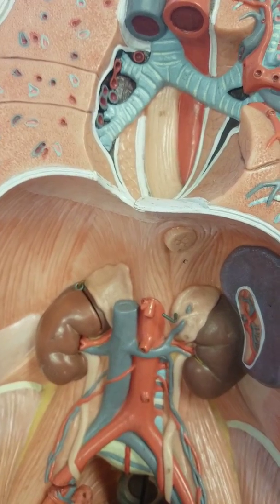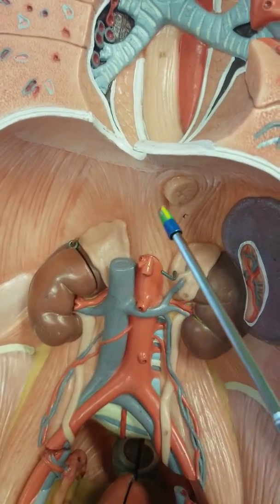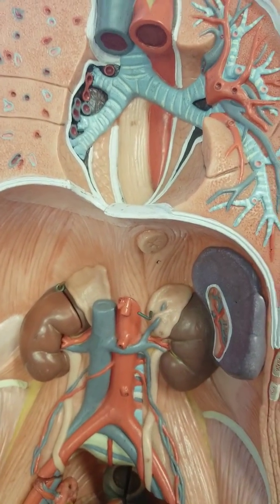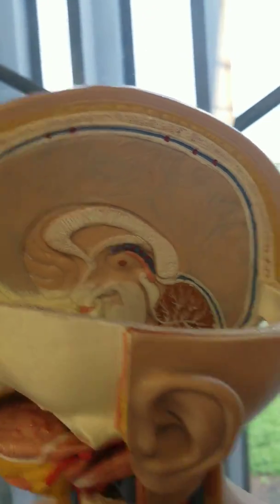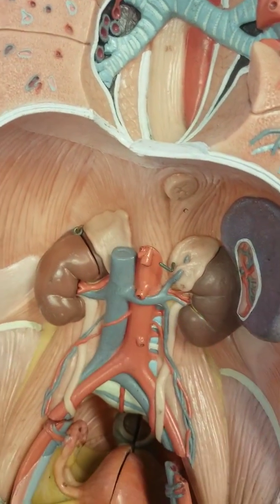Adrenocorticotropic, the tropic part means to stimulate growth, or just to stimulate in general. So we're stimulating the outer portion of the adrenal gland. That's what adrenocorticotropic hormone does. And again, that's produced and released by the anterior pituitary. We'll get to the adrenal gland more in a minute, but there are more hormones produced by the adrenal gland.